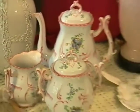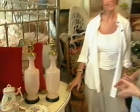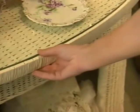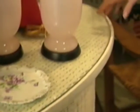Now, Leslie, this piece here, this is very shabby chic. It's already white. Was it white? This, I believe, was white. Okay. And the white enhanced the overall look. I think that perhaps in the natural color, it would have looked large and somewhat ponderous, and the white really lightened things up. Yeah, gave it some life.